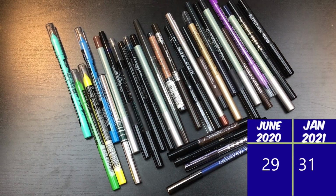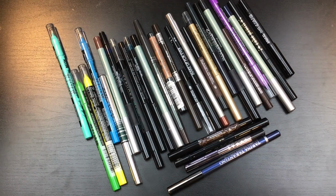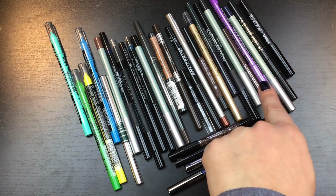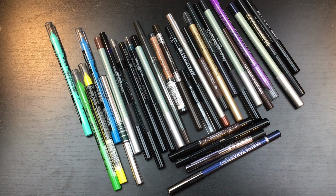So for June of 2020, I had 29, and now I currently have 31. So this went up by about 5. Now I can tell you exactly which 5 they are. 1, 2, 3, 4, and 5. This purple one came with a gift with purchase, and then these 4 right here I got for Christmas. So I haven't bought any, you guys.